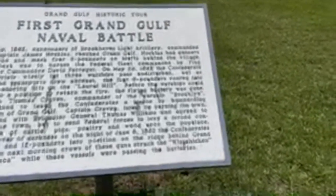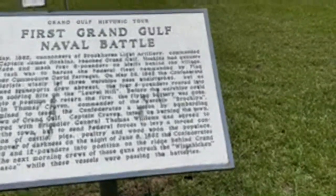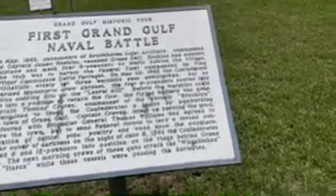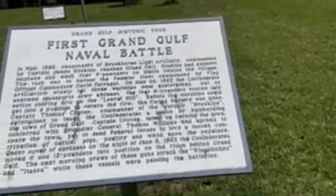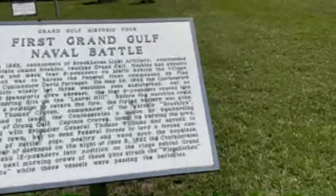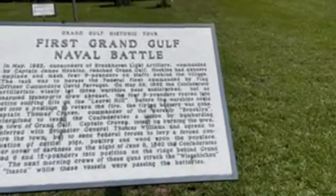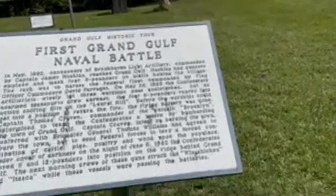He had grave intent on burning the town, conferred with General Thomas Williams, and agreed to spare the town, but sent federal forces to levy a forced contribution of cattle, pigs, poultry, and wood on the populace. Under cover of darkness on the night of June 8, 1862, the Confederates moved 6 and 12 pounders in position on the ridge behind Grand Gulf. And the next morning, crews of these guns struck the Wissahickon and the Itasca while the vessels were pounding the batteries. So that's the first Grand Gulf naval battle that we had there, folks.